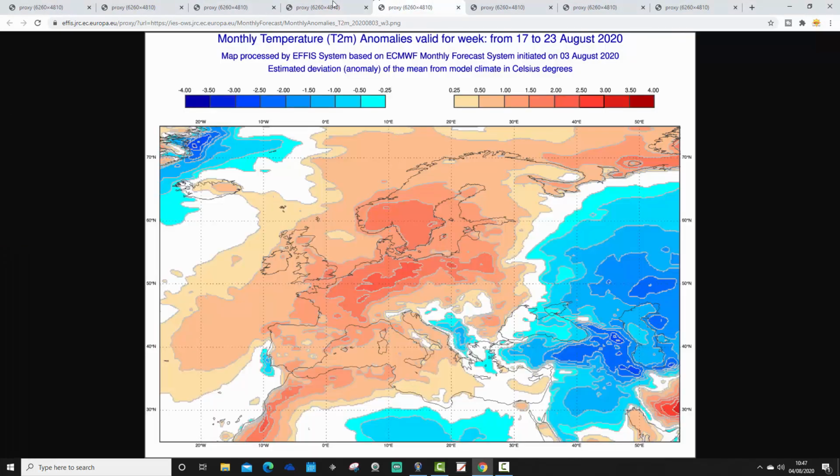Week 3 temperature anomalies takes us from the 17th to 23rd of August, and again it's looking pretty hot across most areas. This is shaping up now to be a very warm August, and the ECMWF wasn't really indicating this to such a degree like a couple of weeks ago. This is now shaping up to be a very, very warm to hot August across most parts of Europe, most areas having above average temperature anomalies again.